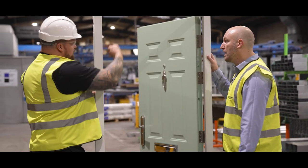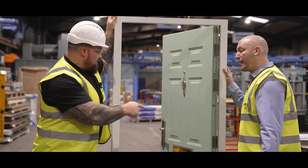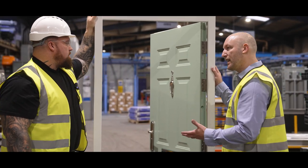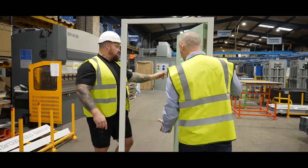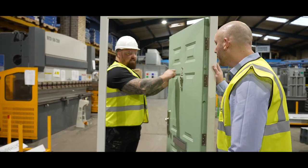So 19-point, you mean all the... Yeah. So we've got the dog bolts, we've got shoot bolts top and bottom, we've got the side locks, both sides. This one is actually fully certified as well to PAS24 rating, which is something we recommend for all front doors, whether it's one of ours or not. So this has been fully certified and tested. So we've got the locking system, as I mentioned, the cylinder, the handle. And this is 100% steel? Yes. Everything steel.